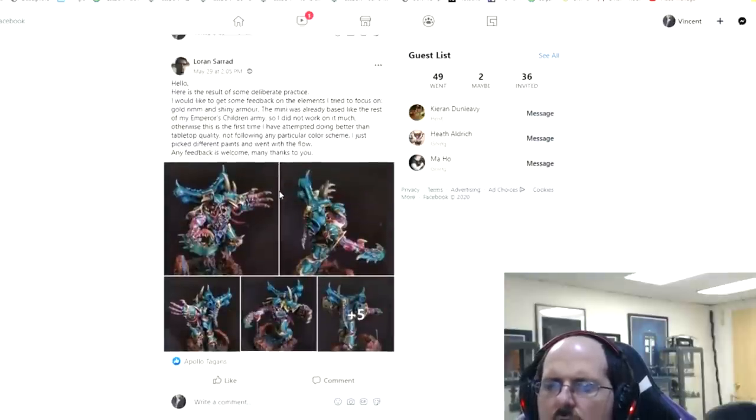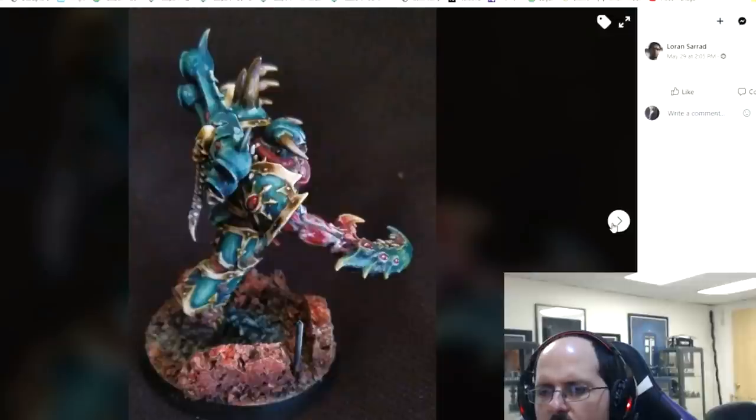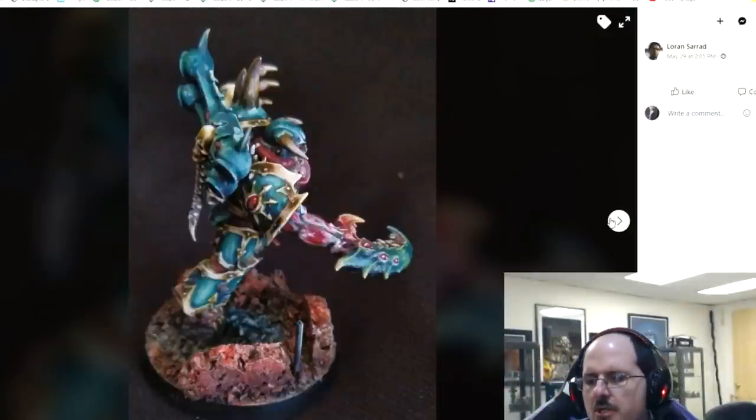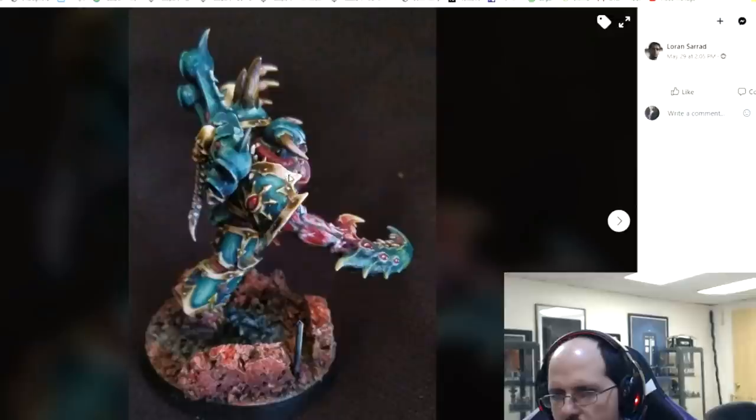Okay. Next up, Lauren, who said this is the result of some deliberate practice. Feedback on the elements he tried to focus on, the gold non-metallic metal and the shiny armor. Sure. This is a riot of a piece, so it's a bit hard, but with the gold non-metallic metal, we're missing our little two and a little three. What I mean by that is we have our deep shadows and we go to our high highlight, but then there's no mid-tone in between.